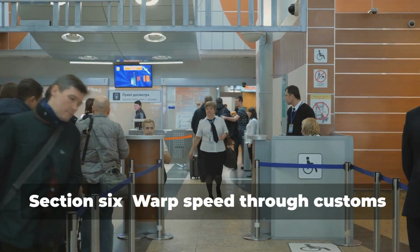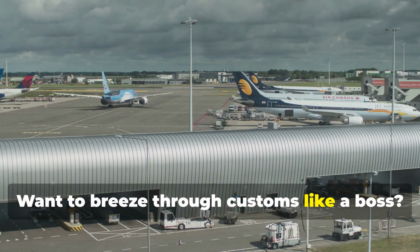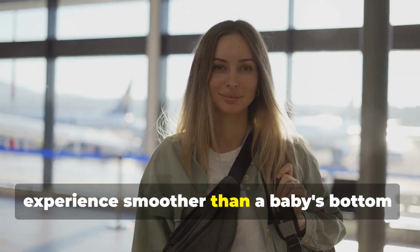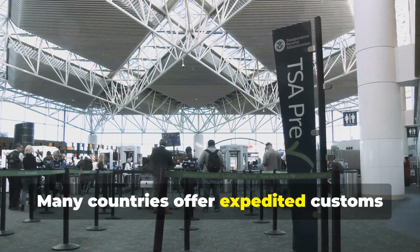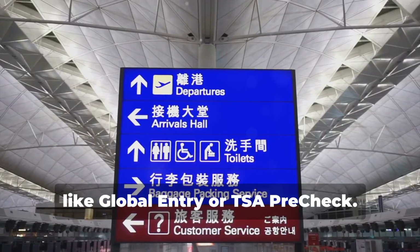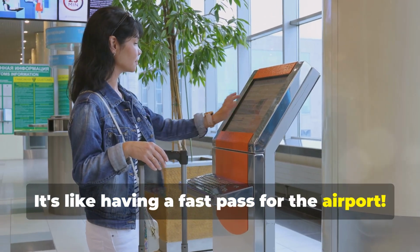Section 6. Warp speed through customs. Tips and tricks. Want to breeze through customs like a boss? Here are a few insider tips to make your experience smoother than a baby's bottom. Join the club. Many countries offer expedited customs lines for travelers enrolled in trusted traveler programs like Global Entry or TSA PreCheck. It's like having a fast pass for the airport.